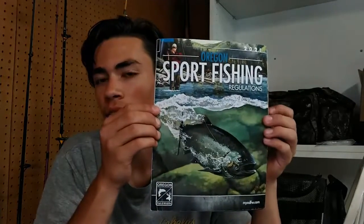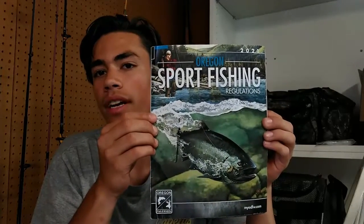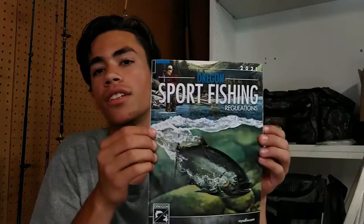This book right here is the Oregon Sport Fishing Regulations for 2021. Everything that is in here is the fishing regulations for Oregon, and I'm going to talk to you guys all about it, so stay tuned.